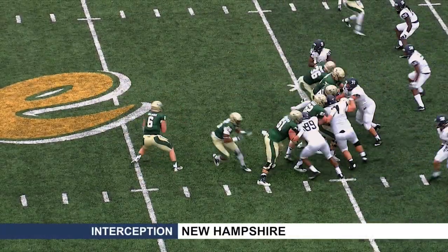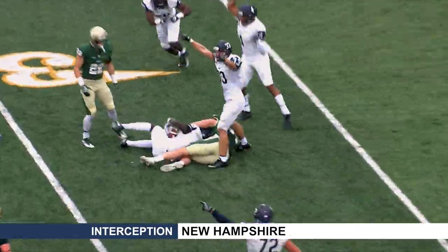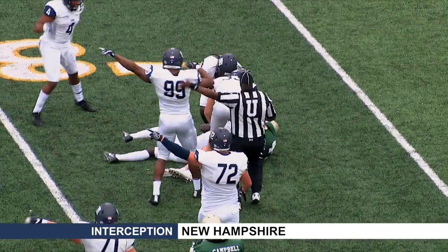Sets up to the far side. They'll run it that way, quarterback anyway. Downfield he goes with it. That ball is going to be complete. I think it's an intercepted. Interception.